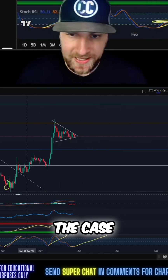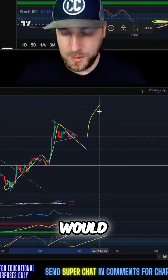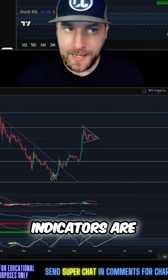I don't think that should be the case, but even if we did happen to go back down to that 382 area, that still would maintain our bullish momentum, putting in a higher low comparative to May of 2025. But I'm going to be bullish on this, guys. The indicators are looking really good.